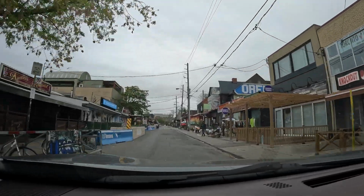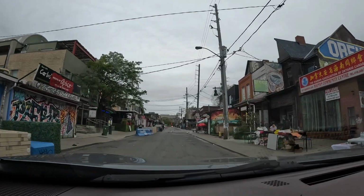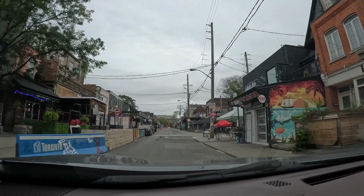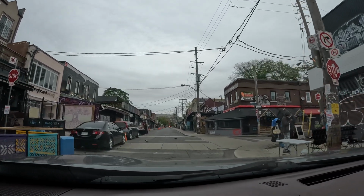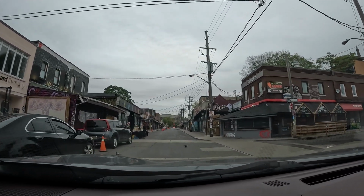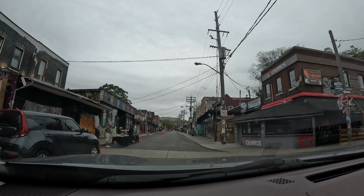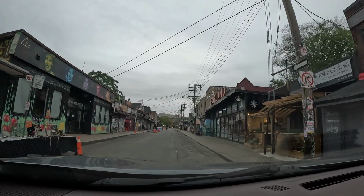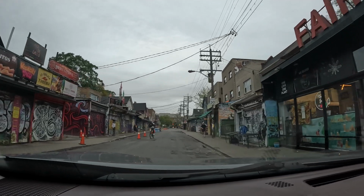It's kind of a little bit sketchy as well, but it's very exciting here, I'd say. So many cool stores, interesting people. It's very vibrant at night, and it's also very multicultural. I think it best represents Toronto with all the cultures, all the food and everything. Interesting stores.